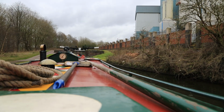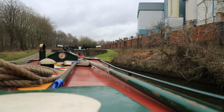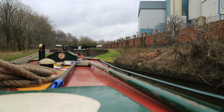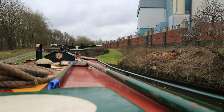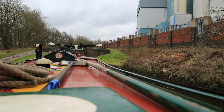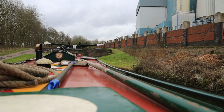As we approach the next lock, some of the speed is reduced by going astern. Don't want to hit the bottom gates too hard. As I get closer and closer to the gates, I'll put more and more power on to make sure I bring it to a dead slow crawl before touching the gate.